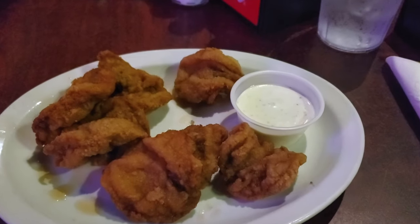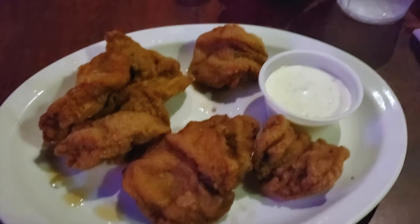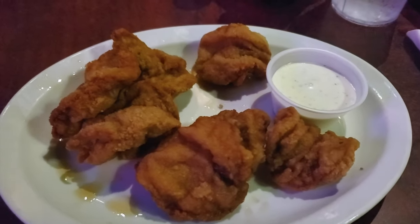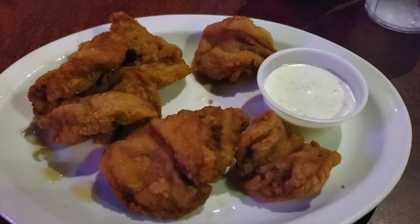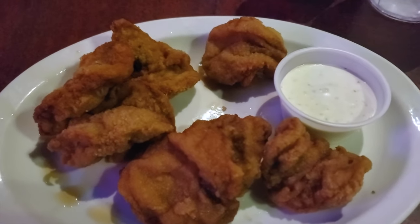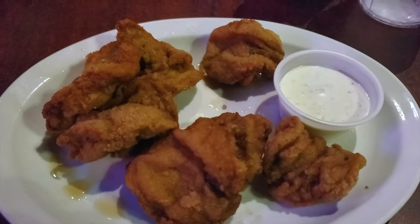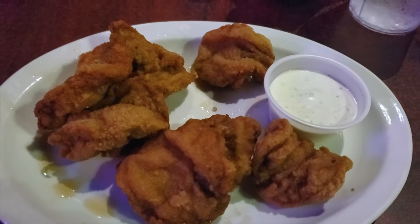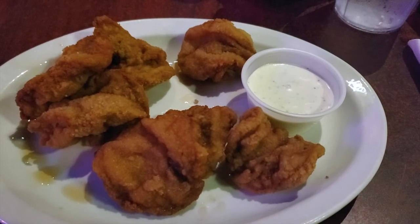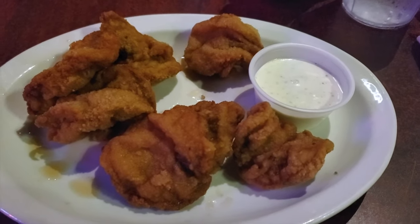So we got some Rocky Mountain oysters. I'm not a huge fan of oysters, but they're fried, so I think they're gonna be delicious with some ranch dipping sauce. Again, seafood, a little strange because we haven't really necessarily seen any ocean or lakes or anything like that, but it looks really good and they're ginormous, so we're gonna dig in right now.